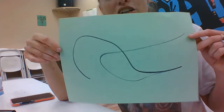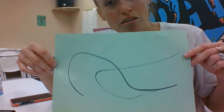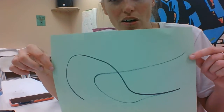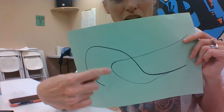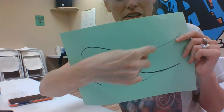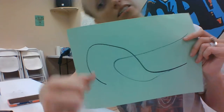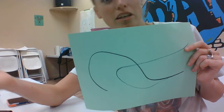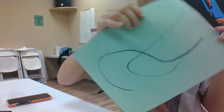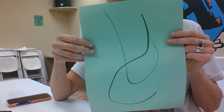So, what you're gonna do is come up with an image based on that squiggle. What do I mean by that? Well, right away, this to me looks like a really long mustache. And like this guy, his head is this way, and that's his mustache. So if I drew some eyes right there, it would look like a face, right? Or I can turn it this way too. So I want you to look at it from all angles.